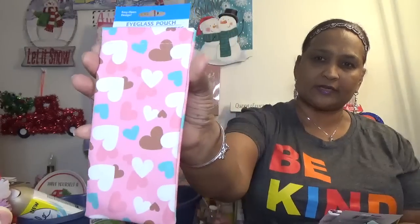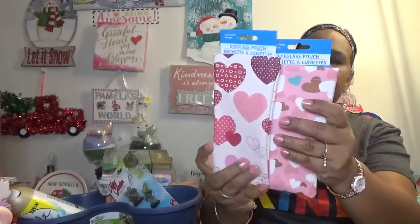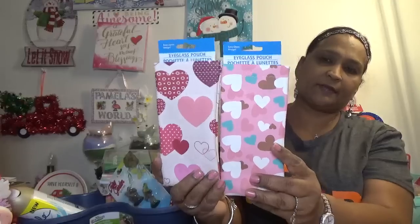Then I picked up, you guys saw them in my walkthrough, they had Valentine's eyeglass pouches. So I got this one, and then I got this one. There were a lot of others, but I got these two. Pink with the little hearts and the big hearts. Love those. I've had this haul since the day I did the walkthrough.